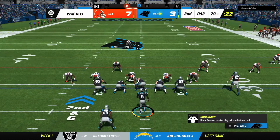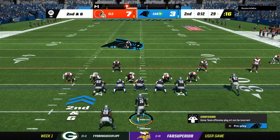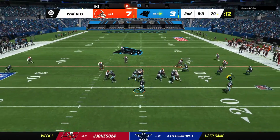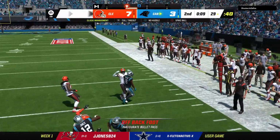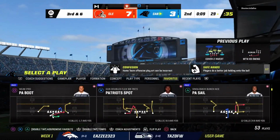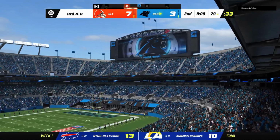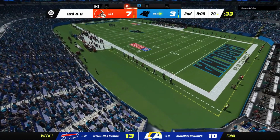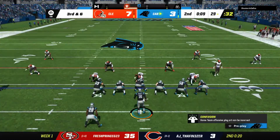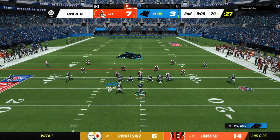Second and 6, just inside the 30. Here's Brissett. And that one going to be off target and incomplete. A misconnection there. He's hit on just 50% of his passes thus far. That's not where you want to be. Now you see the evolution of the game. You go back to the quarterbacks of old, 50% would be terrific because they threw the ball downfield almost every time they threw it. Now with the short passing game, you should be above 60% just to be in the average range. So after the second down incompletion, they'll come up now against a 3rd and 6.